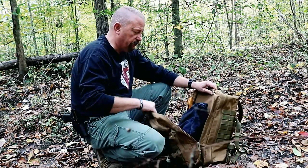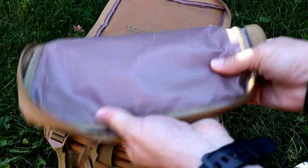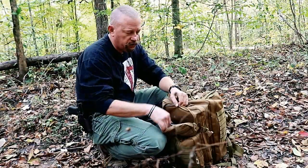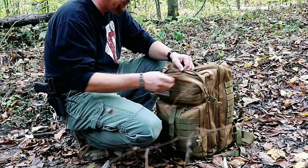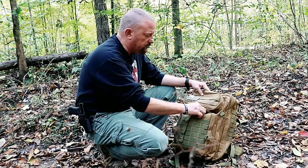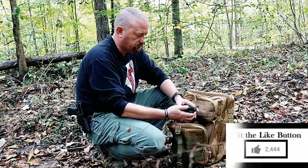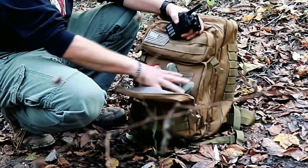And this pack also on the inside has like a rubber coating that can act as waterproofing to keep your stuff dry. Now, on the very front, you have this top smaller pouch, which is good for holding smaller things like your flashlight, your fire starter, other items like that. And again, it's got this rubberized inside to help keep your things dry. And then you've got this lower, little bit larger pouch, again, for holding things, with the same rubberized lining.